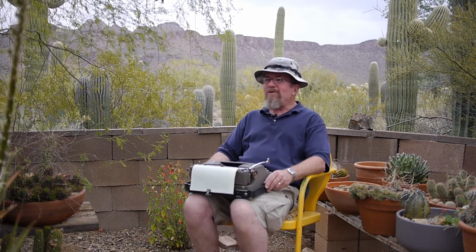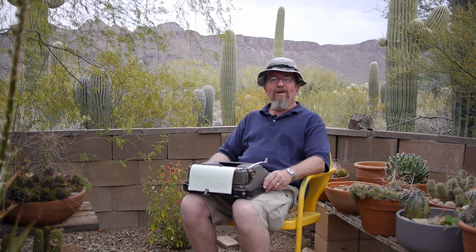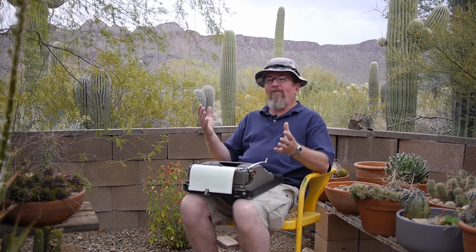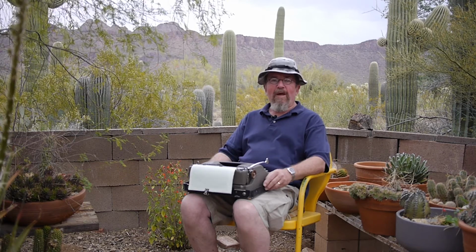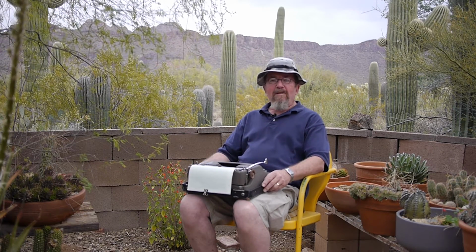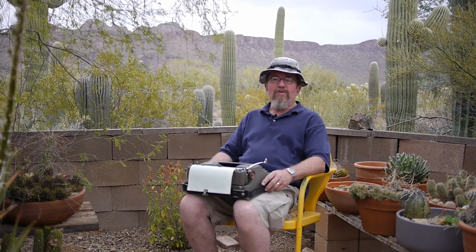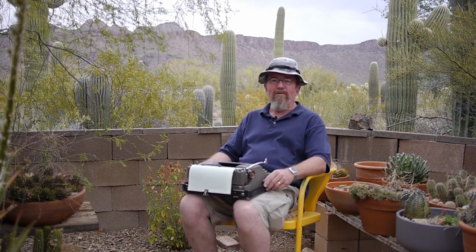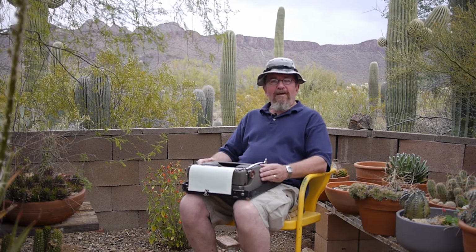Today, I'm typing out on the edge of Saguaro National Park at Cricket Head Bed and Breakfast. And what a great setting for talking about today's subject matter, which is typing in public venues with typewriters, and specifically when you're traveling with typewriters. What kind of machine is it best to use?